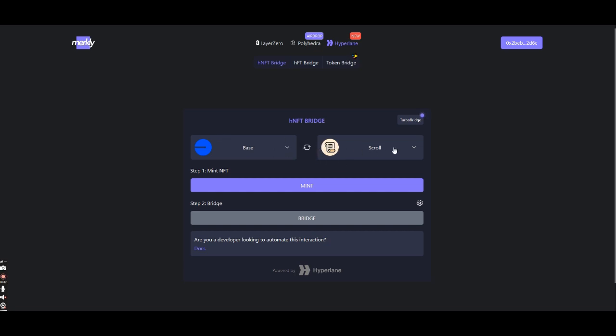So you want to choose the 2 chains that you want to bridge the NFT between. You want to click the minting button, and then once that NFT has been minted, you just want to click bridge and confirm the transaction again, and then the NFT that you've just minted will go over to the other blockchain. You can then swap those chains around and do it on there.